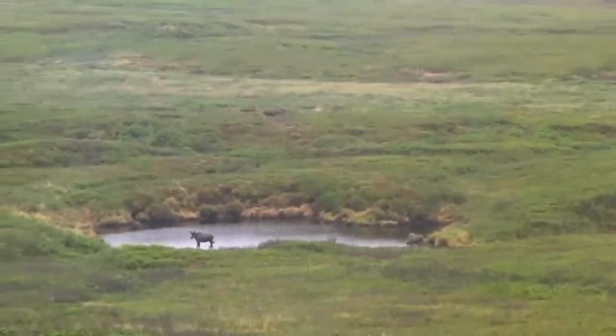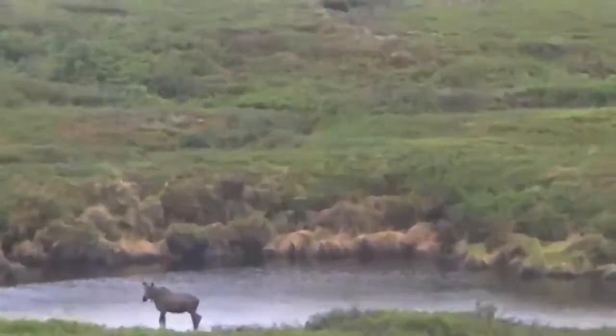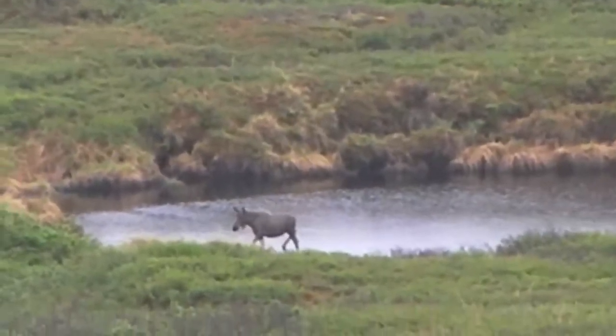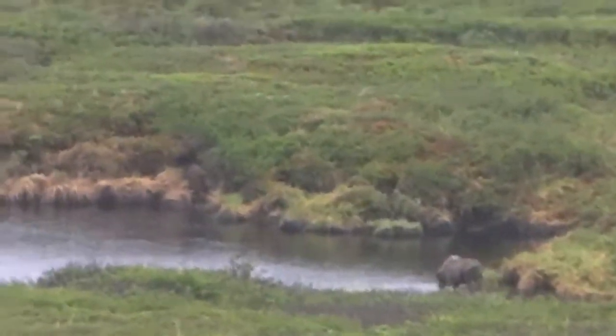Yep, there he is. He's probably a 2-year-old. Probably 2. Put that red down. If you've got good binoculars, you can see he's still shedding. Yeah, he's still got his thick coat on the back of his head and up his back.